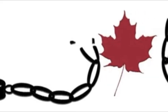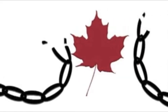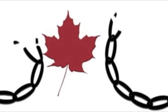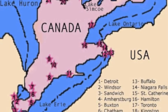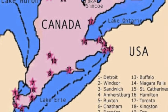Most African Americans settled in towns close to the border with the U.S. They still faced prejudice, but in Canada, black men could vote, serve on juries, and hold public office. In addition, families could live wherever they chose.